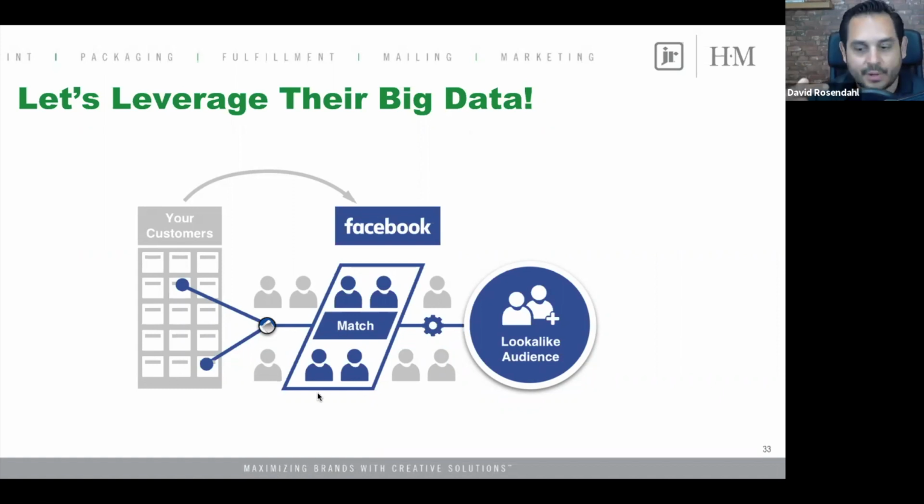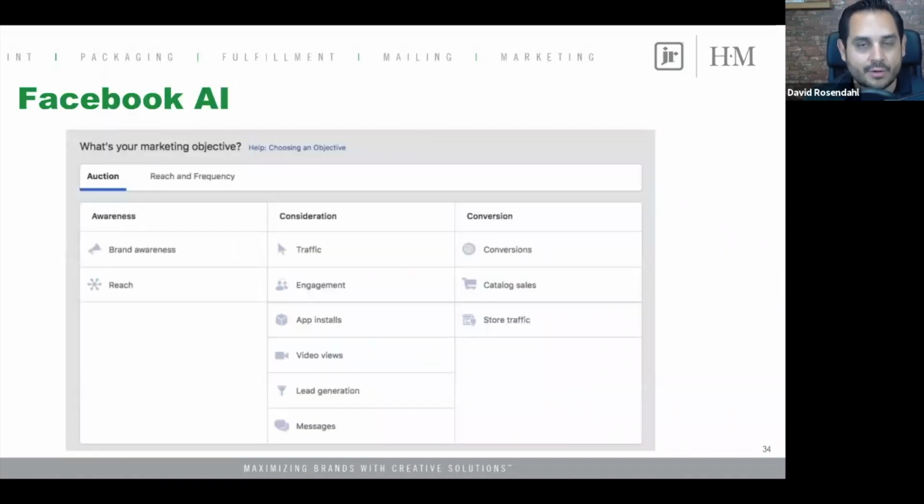You've uploaded to Facebook, and you tell Facebook, find people like my best customers, given your infinite wisdom, Facebook, and help me get in front of those people as well. That's what you can do once you've got the list uploaded. It's called a lookalike audience. So it extends your capacity even further by virtue of the fact that Facebook's got all this information on us.